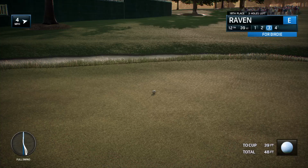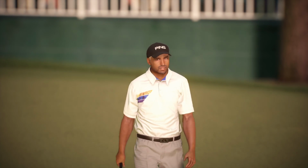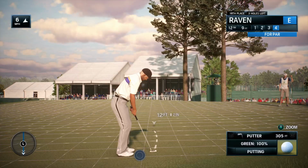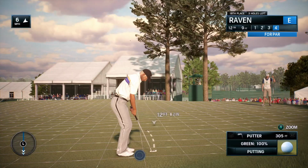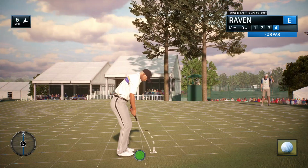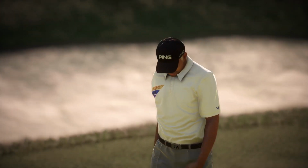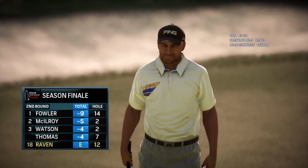Looks like he just misread that. Shouldn't be a problem here. And he has it. A good putt redeems all.